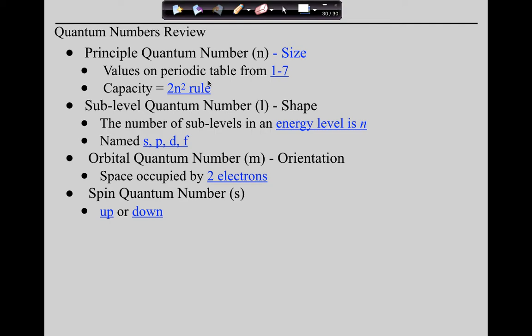So, guys, these are the things that you've got to have quickly at your reference. You need to know that the n value is the size, they go 1 through 7, and the capacity is the 2n squared rule. You need to know the number of sublevels in an energy level is n, and you need to know the four sublevels are S, P, D, and F. You need to know that sublevels are made of orbitals. Orbitals hold two electrons. And then finally, you need to know the two electrons in an orbital have opposite spins, up and down, meaning their north poles are pointing in opposite directions.